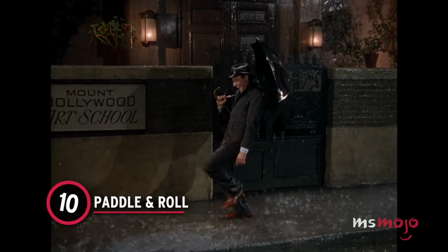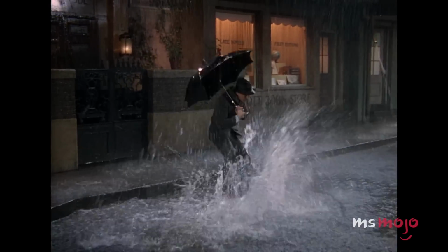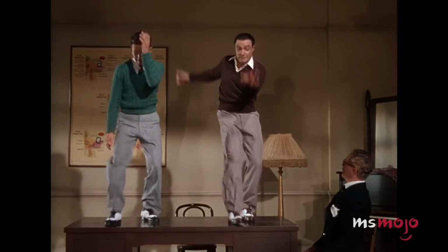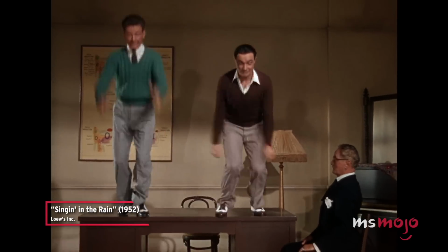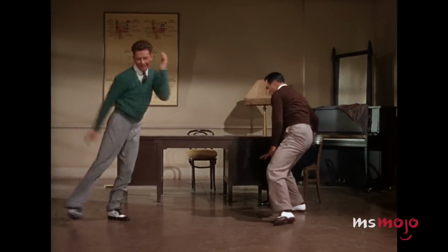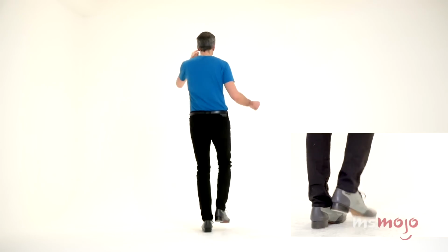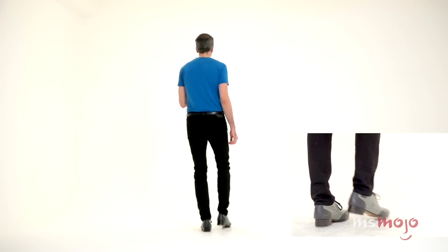Number 10. Paddle and roll. Some people think that tap dancing is easy and involves nothing more than stomping around with special shoes on. But they couldn't be more wrong. It's actually much harder than it looks. Look no further than the paddle and roll to see what we mean.